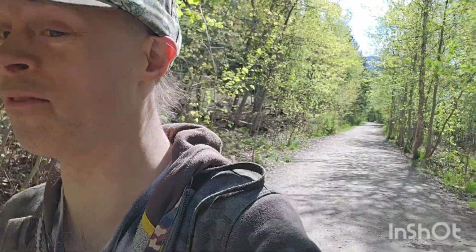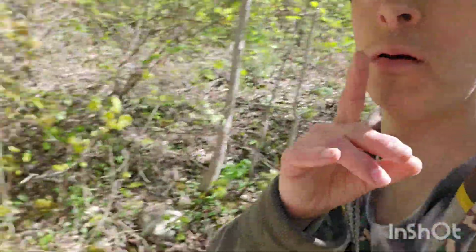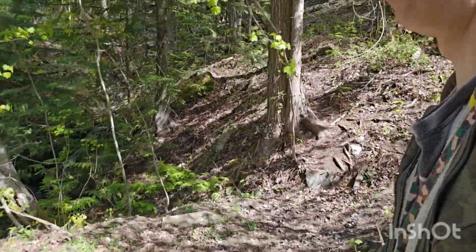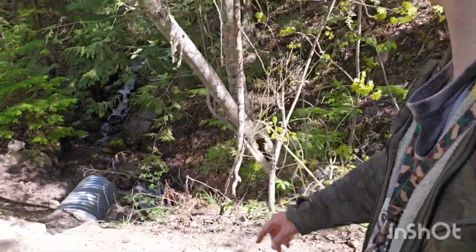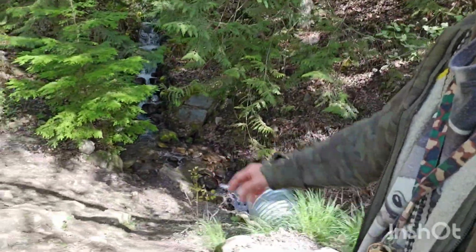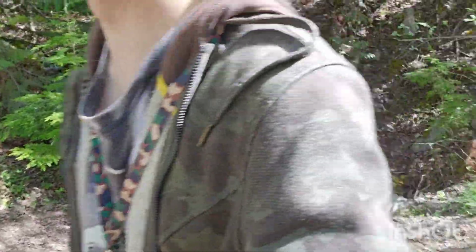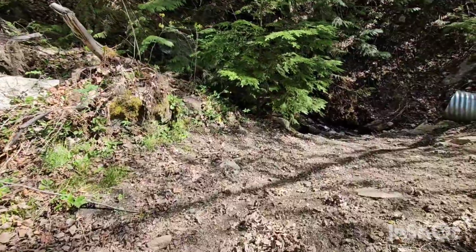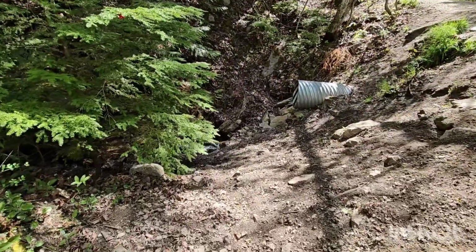See what else we can find around here. I hear some water. Shh. There's a better way down there. We'll go through over here. We'll check out this from here. Walk down to over here.